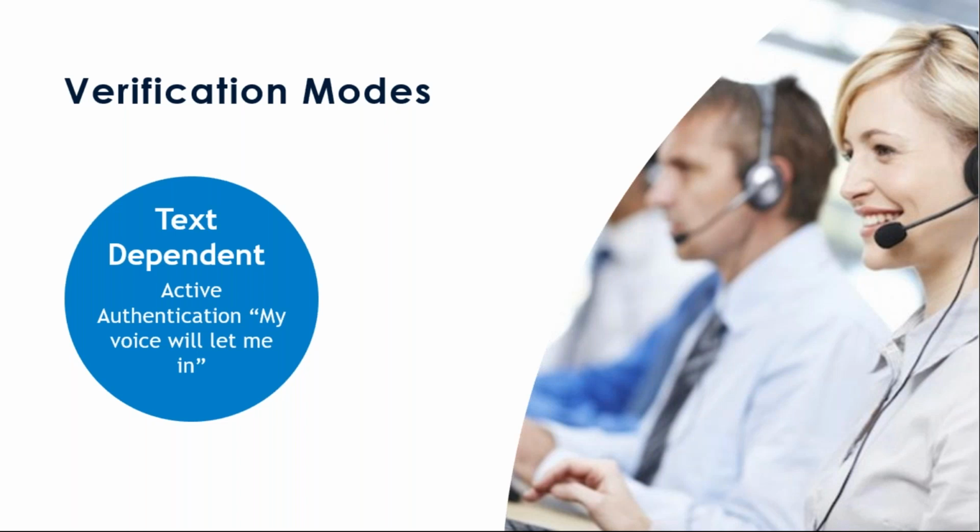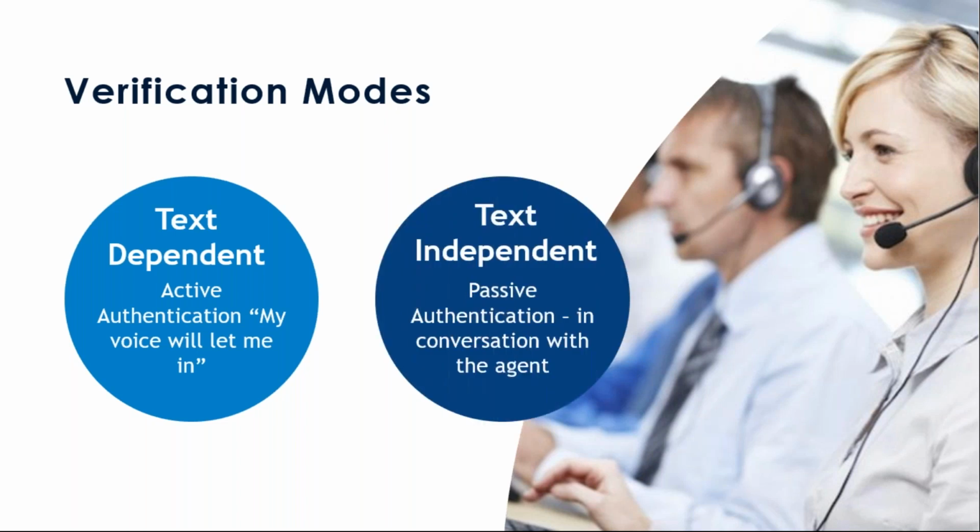For example, "my voice will let me in," and we will then again look at the verification against the voice print that's held on record, and we will decide whether that is the real caller or an imposter. Transfer through to an agent, again with the CTI data appended to that call so that they can crack on with their task and discuss the account details with the customer.